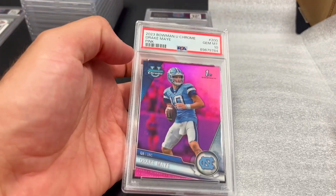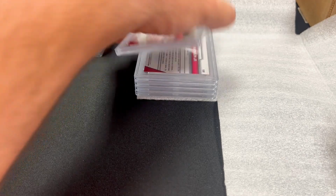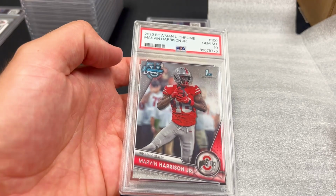Let's see, a third Pink Drake Maye for a 10 as well. We have another Marvin Harrison coming up here, 10 on that one. And another one.